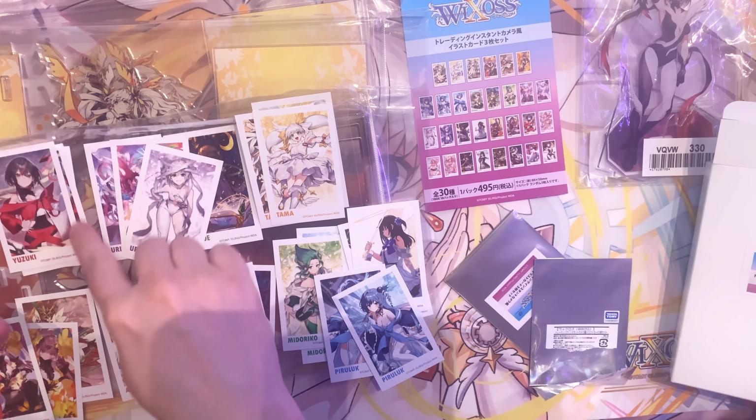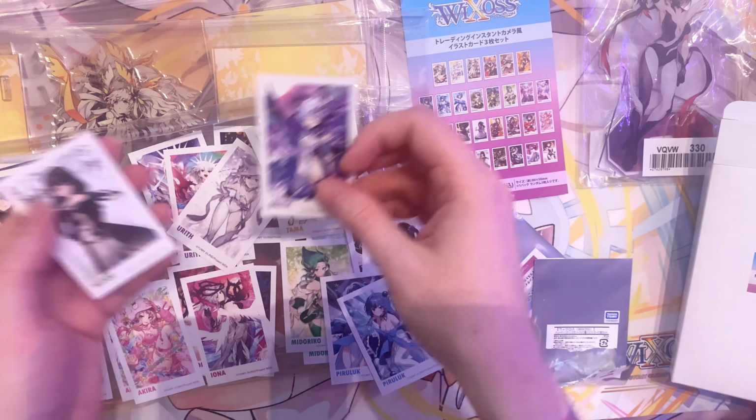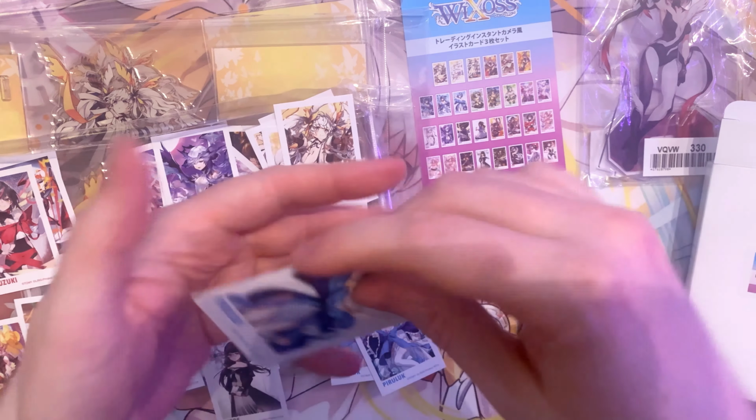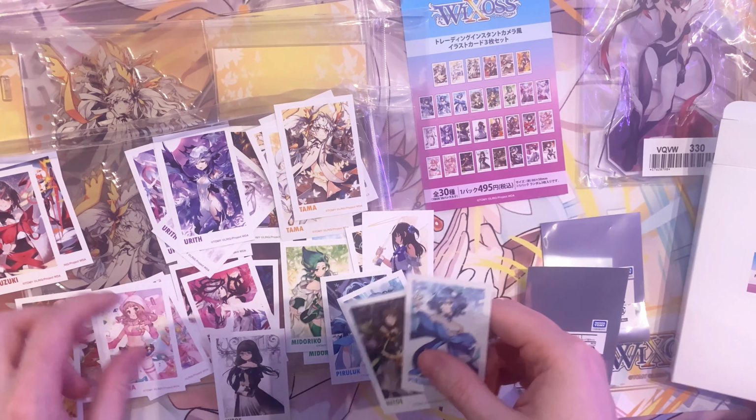Trying to organize these as I go, but it's a little complicated because I'm like, what's going here? All right, pure look. For fans who really are looking for this kind of stuff, it's really nice. Like, you have all the different artwork in there.